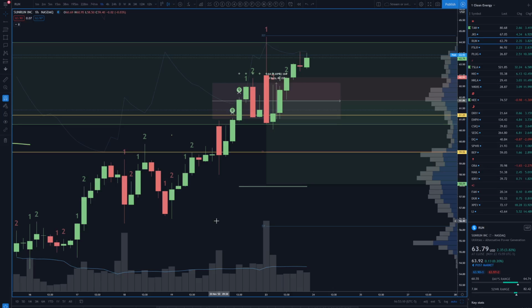The idea is you give yourself a lot more space if you focus on scaling in only when you have some kind of exhaustion indication at your back. It doesn't have to be RSI. It can be anything, right? Any kind of momentum indicator or lack thereof. Okay, so let's see. Plug all-time high.